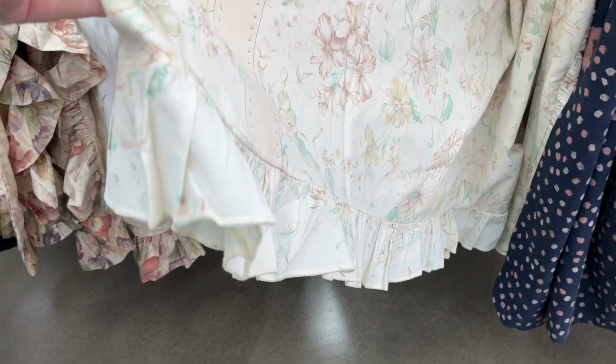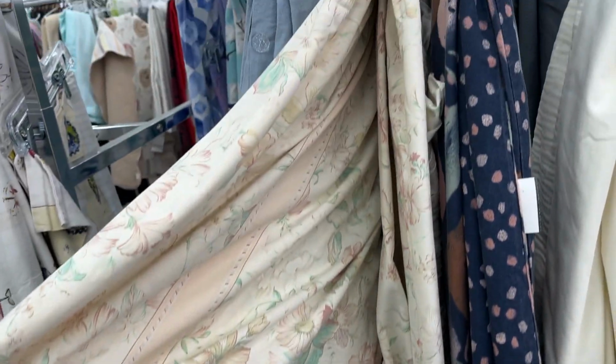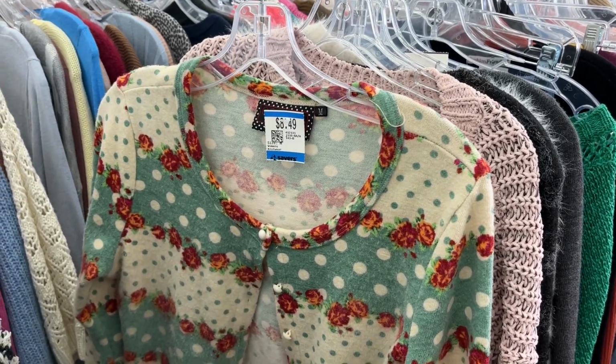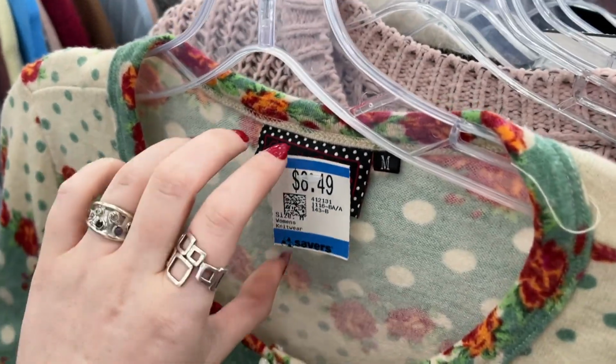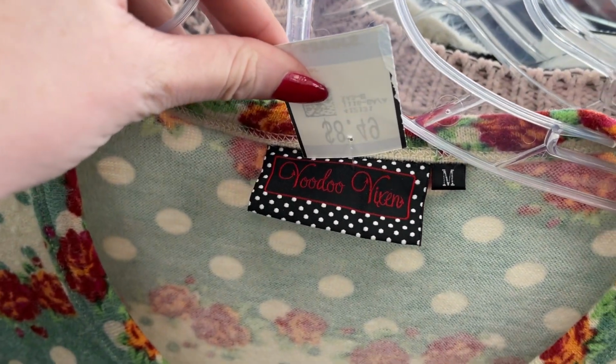I did look through the bedding section for some more cottagecore sheets, but this one was all that I found. This cardigan really confused me because it had such a grandma style to it, and then the tag was so alternative and really cool. It said Voodoo Vixen on it, so what's going on there?